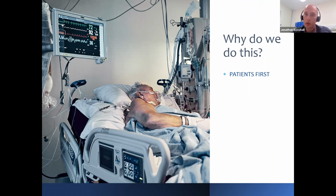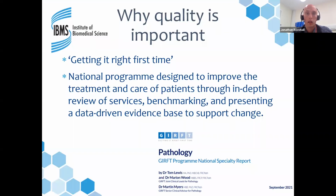And why do we do all this? Well, it's for them, it's for the patients. So everything pathology does and the NHS does is to try and improve patient care. So it's patients first for everything we do. So why is quality important? It's getting it right first time. It's making sure that the right result goes out to the right patient at the right time, or the right unit of blood's given, or the right diagnosis off a histopathology slide.